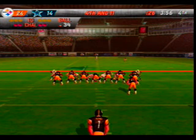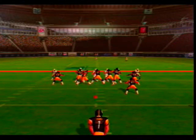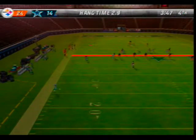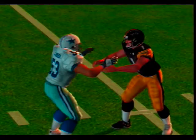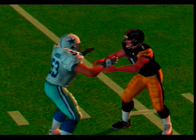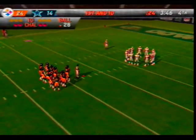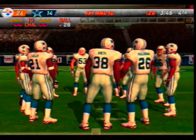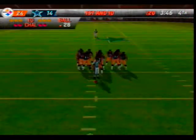Hughes comes into the game for the punt. Stringer sets up to run back the punt. This one goes out of bounds. Time's running out, so they're going to have to score quickly. I hope that the defense holds them so they have a chance to pull one out at the end.